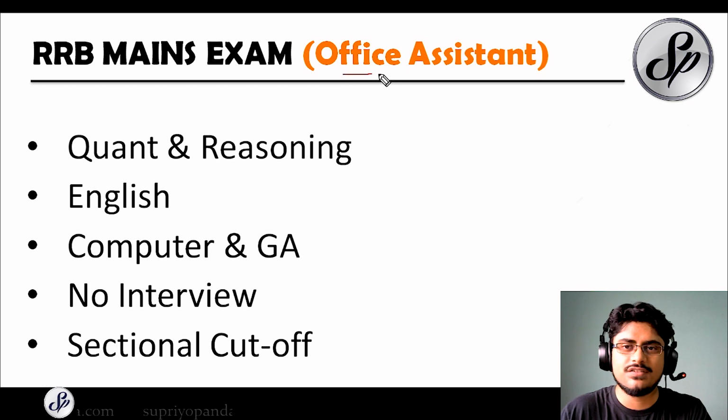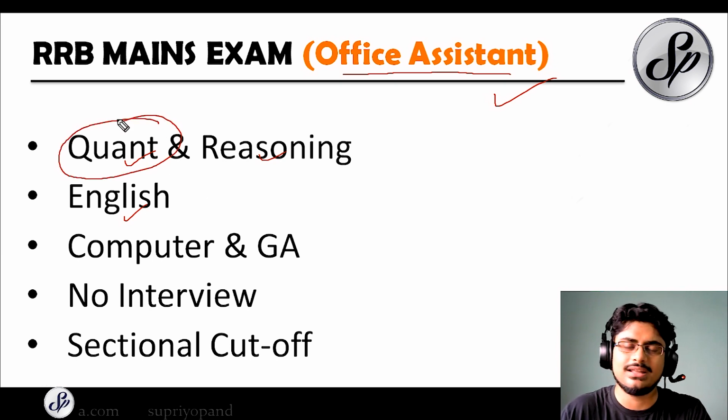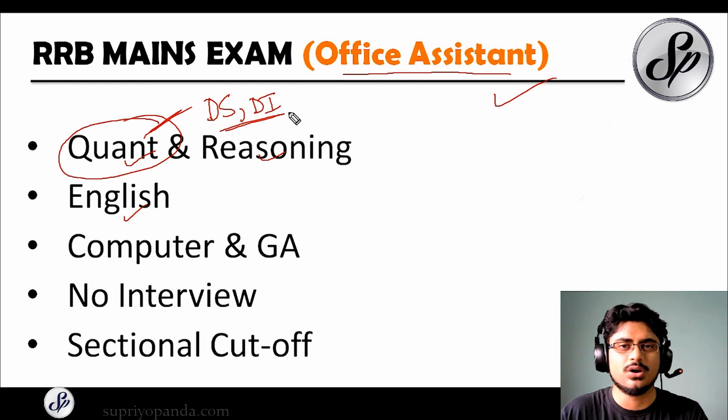So about the office assistant examination for the IBPS RRB, let's first think about the three sections which are most important. So the quant, the reasoning, and the English, or the Hindi if you are not giving it in English. So basically the quant section, what happened in 2019 was that overall the paper was kind of easy, but quant section was actually very tough in certain portions. So there were extremely difficult data sufficiency questions and also some extremely difficult DI questions. So these two sections, they can make extremely difficult. So you have to understand that.